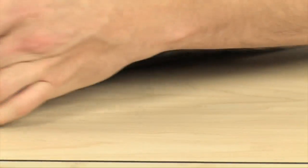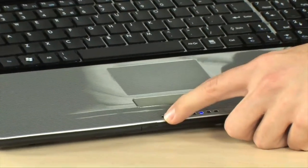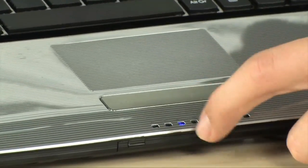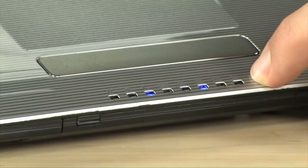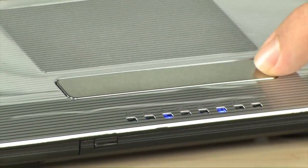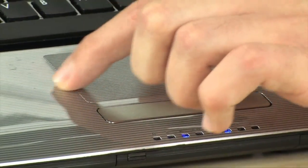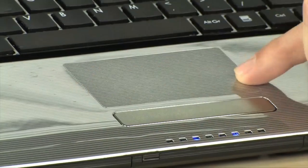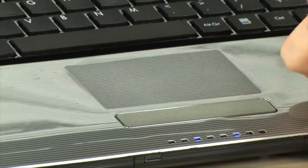Moving on to the front, got a couple things going on over here. First of all, let me show you the indicator lights on the trackpad. You got a bunch of indicator lights on here: Bluetooth, Wi-Fi, sleep mode, battery, hard drive activity, num lock, caps lock, and scroll lock. A single button for the touchpad, and then a pretty nice touchpad. It does have a different texture, so you do know when you get to the edge of it. Sometimes when they're flat like this, you can't tell, and it's kind of annoying. This one's really, really good. I like it a lot, so it worked very well.